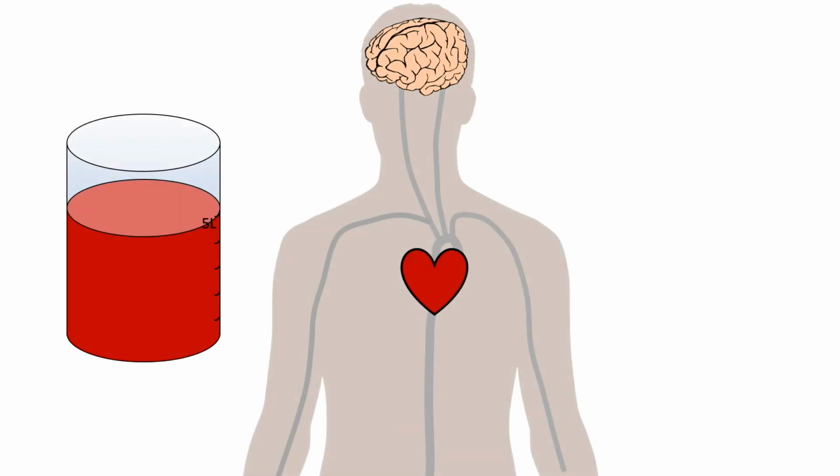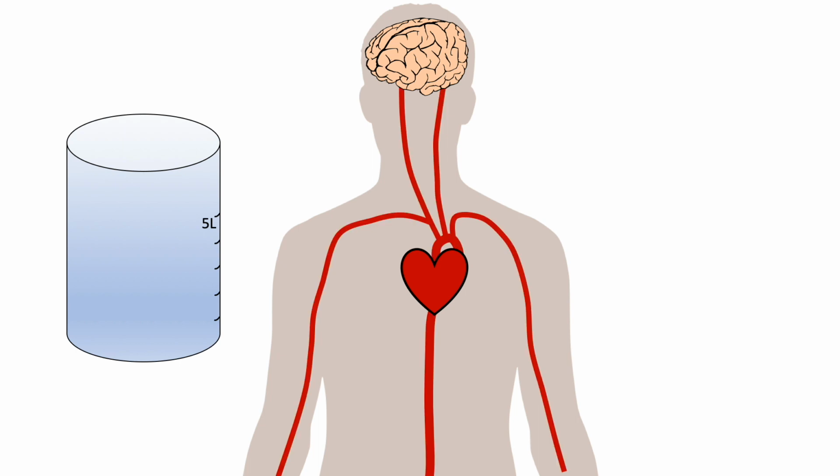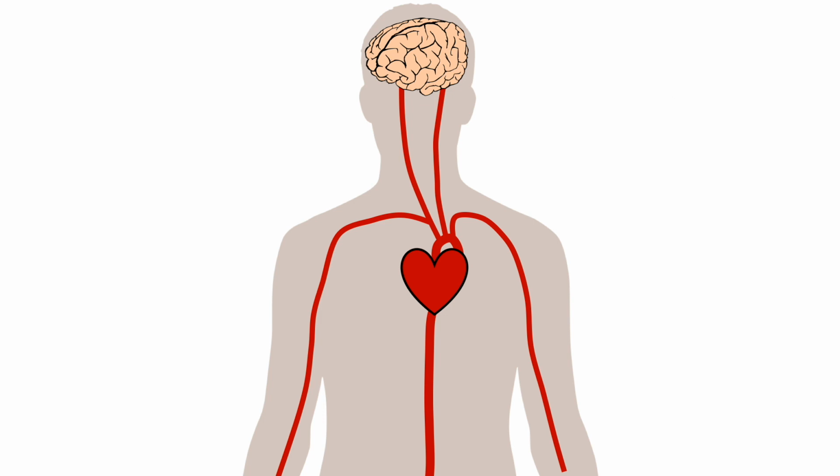Let's start by explaining a little bit about what blood pressure is. We all have about 5 litres of blood in our body. It contains important things like oxygen, and this oxygen needs to reach our organs, muscles and bones in a constant supply in order for us to survive. Therefore, we need blood to be pumped around our whole body by our heart constantly.